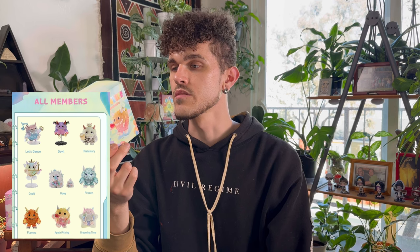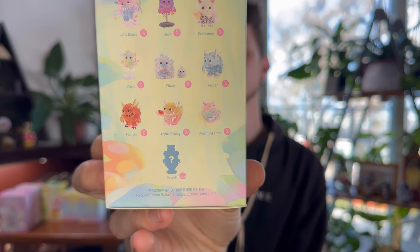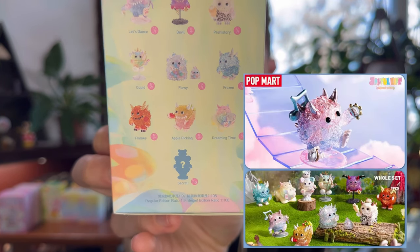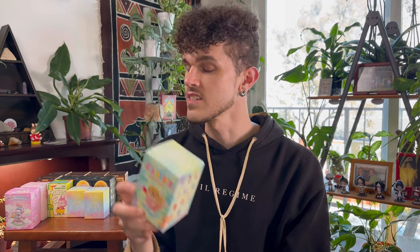I think for me, I'd really want to get Flowey, or Cupid maybe, or Dreaming Time. Looks really cute. And the Secret, of course. I really want the Secret. So these are all super cute. I really like the translucent and rainbow plastic that they use. Yeah, and it looks like at least one of these has a shaker detail. It's filled with a lot of smaller parts, so that'd be cute to get. We'll see.